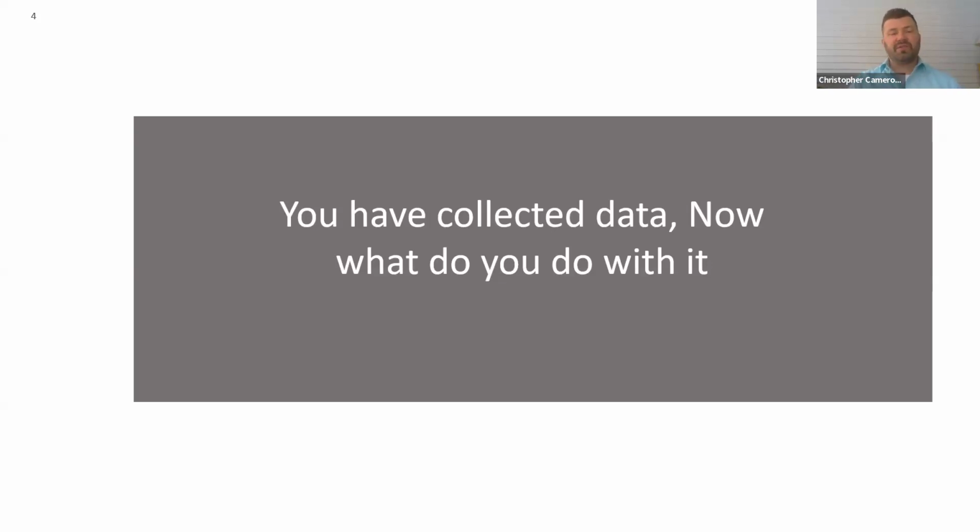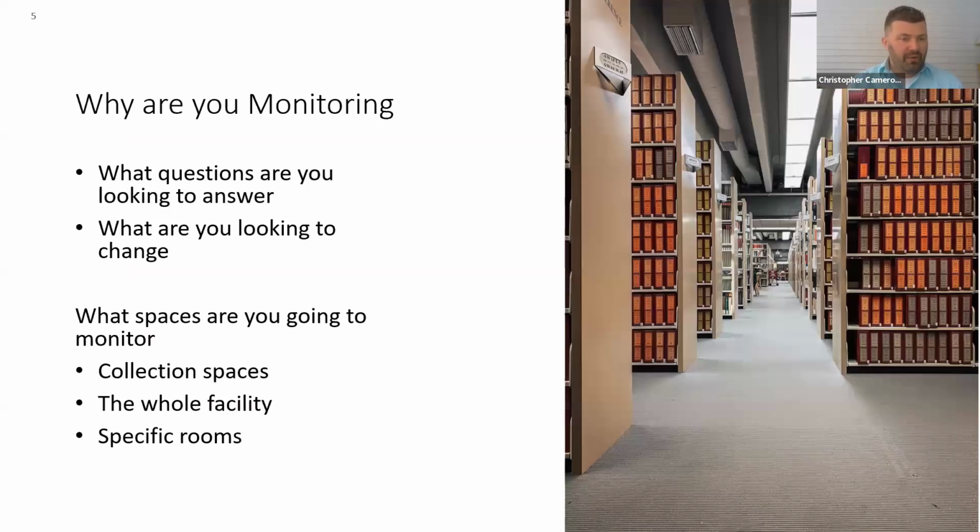So one question to ask yourself in the beginning is, why are you monitoring? What questions are you looking to answer? Are there things you're looking to find out, or things you're looking to understand about your space? What are you looking to change? When you're looking at a collection space, or collecting data, it's good to have an idea of what you want to answer. You bought loggers, you got a data monitoring program for some reason. What was that reason? What are you looking to gain from that information? And what spaces do you look to monitor?